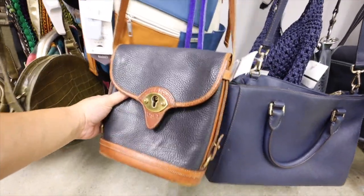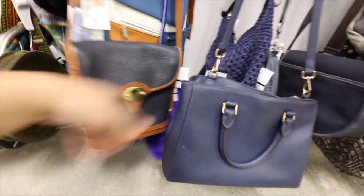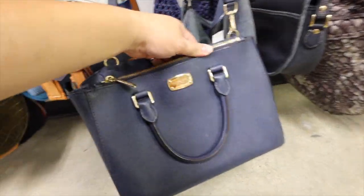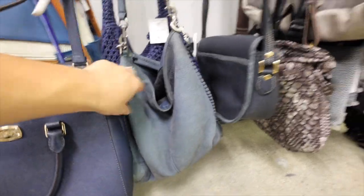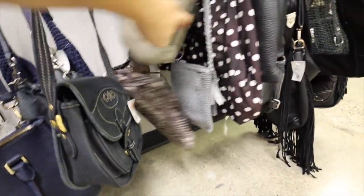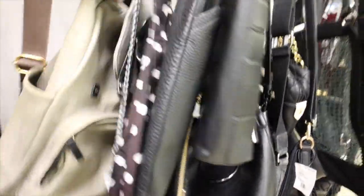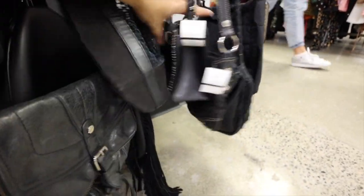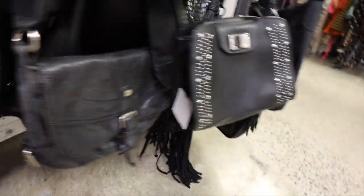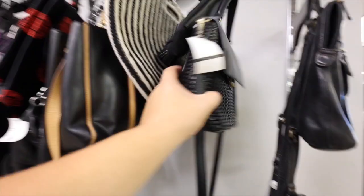There's this vintage Dino right here. Also, that one's 28. A little bit more worn than the other one. Then we have this Michael Kors, Rebecca Minkoff, blue Western bag. Cole Haan. Oh, this one's gonna fall. You got a jumper, Everlane. This one's a lamb. Calvin Klein. Ooh, fringe.